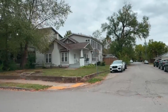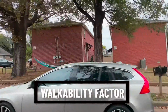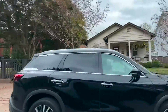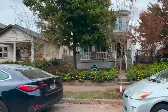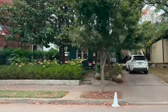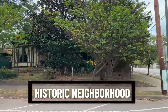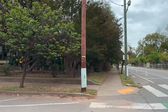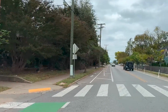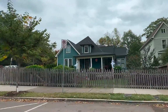Food-wise, shopping. All right, one of the first things on my list of things that I love about 12th South has got to be the walkability factor. It's a sidewalk neighborhood, and you are walking to all kinds of commercial. You don't have to get in your car at all if you don't want to. You got everything nearby that you could want to survive on. Second thing I will say that I love is it's a historic neighborhood. So you got lots of historic homes, and with that comes cool architecture, and it comes good looking houses.